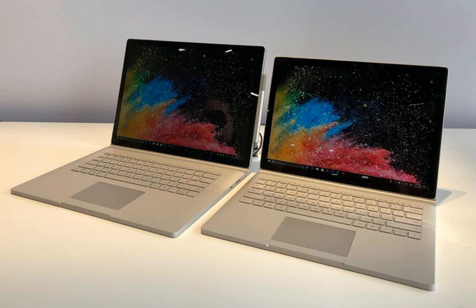The Surface Book 2 is a powerhouse of a machine. Its display is fantastic, its components are top-notch and its battery life is long enough to get you through your workday. The ability to use the Book 2 as a tablet is just icing on the cake.